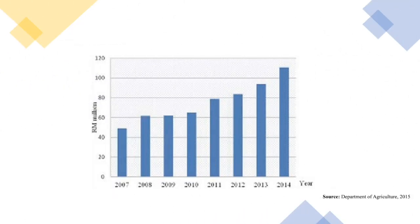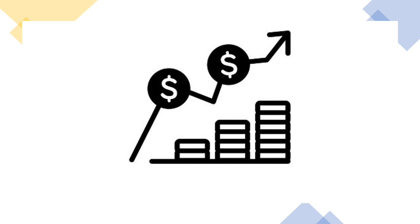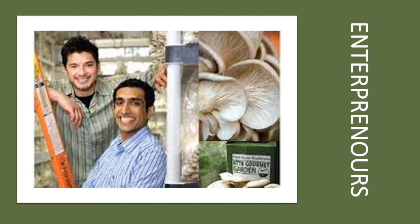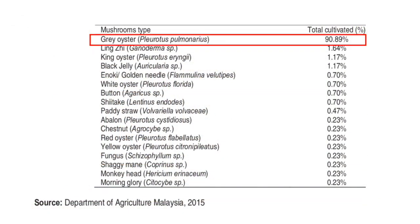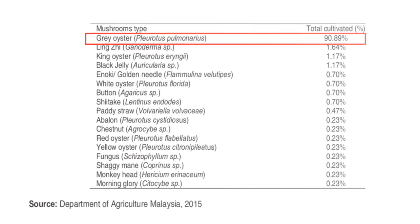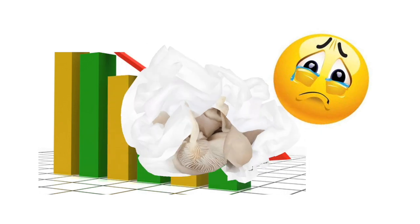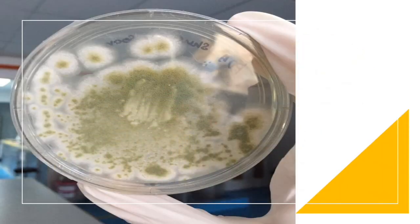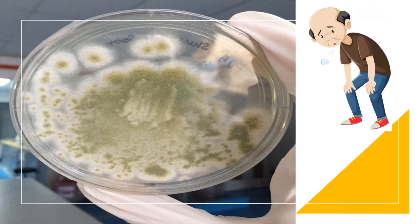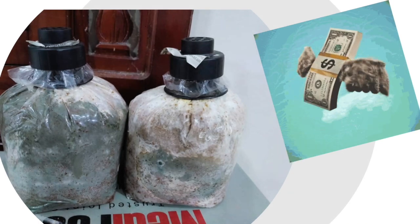Over the decade, demand for mushroom continued to increase steadily, generating revenue for many large and growing young entrepreneurs. The most commonly cultivated mushroom, with 9 of the 10 of total mushroom production, is the grey oyster mushroom. Despite strong demand and production, the industry is suffering from huge losses due to infection caused by Trichoderma harzianum. The infection incidence and cost of controlling the infection has burdened the entrepreneurs, as any spoiled mushroom bag will no longer be capable of producing mushroom, thus affecting the revenue.